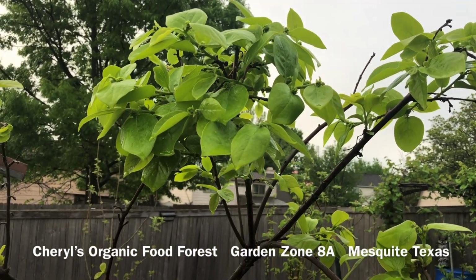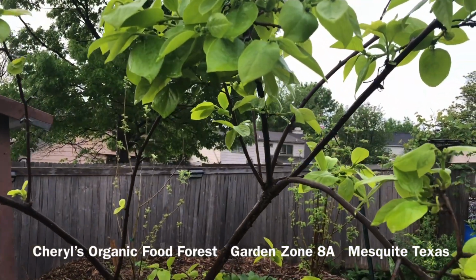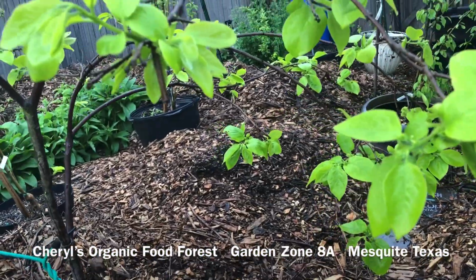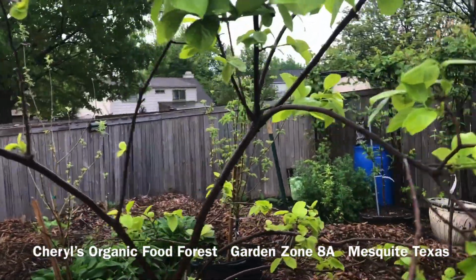And this is a non-astringent persimmon, so you don't have to wait for it to get a certain ripeness so that it won't be real astringent in your mouth. You can harvest this anytime. I thought I had to wait until it got soft, and once again, Lead Farmer showed me that you don't have to do that. He has taught me so much about fruit trees.